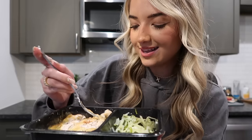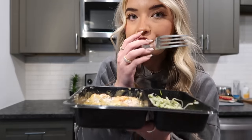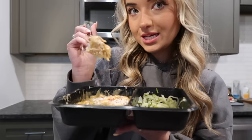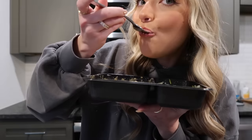Okay, let's give this a bite. I'm gonna try the chicken on its own first. It's hot. I've personally never disliked a Factor meal that I've received. They're always super flavorful. You also get a really good variety with the meals because you get a protein, like the chicken, plus a vegetable, so it's a very balanced meal.